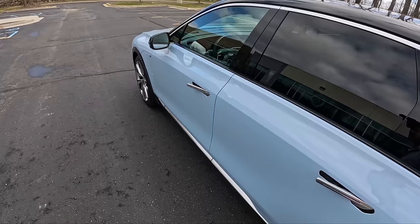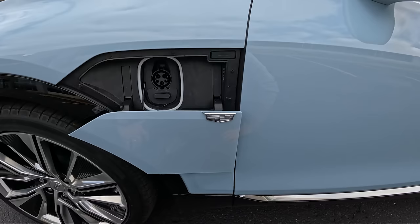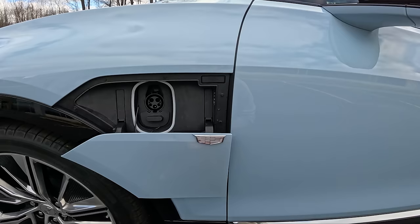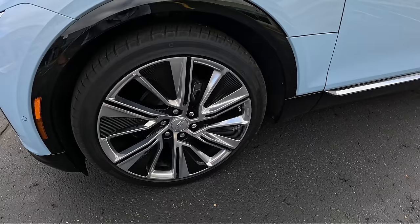Here's your charge port. This Lyriq has the optional 19.2 kilowatt onboard charger. You can charge this in your garage from empty to full in about 6.7 hours, which is pretty good. These massive 22s, Michelin all-season tires, 275/40 R22s.